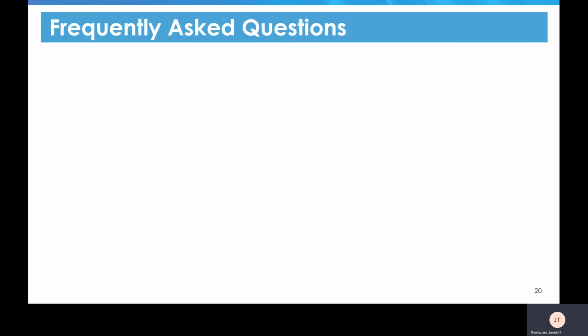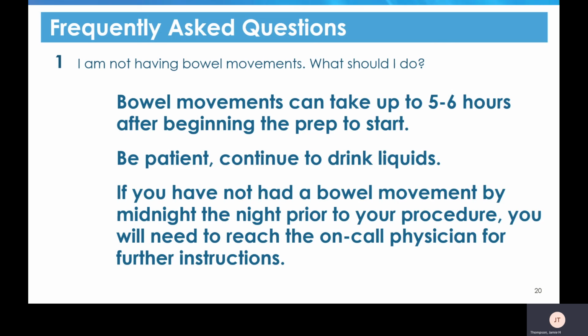Here are some frequently asked questions from patients. I am not having bowel movements. What should I do? Bowel movements can take up to 5 to 6 hours after beginning the prep to start. Be patient. Continue to drink liquids. If you have not had a bowel movement by midnight the night prior to your procedure, you will need to reach the on call physician for further instructions.